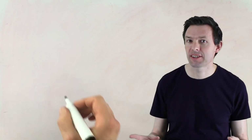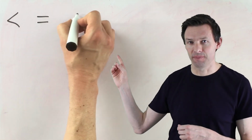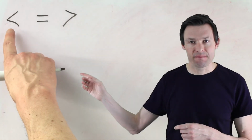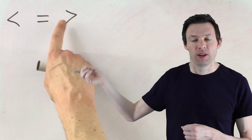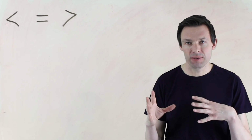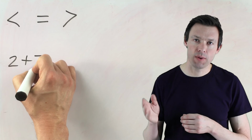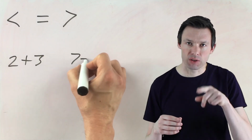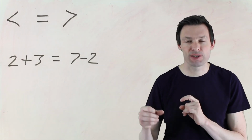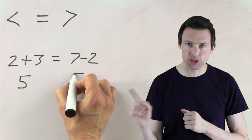Now there is something which we haven't discussed today to do with comparing numbers, but it is important, and that is this notation. So quite often you see these symbols. It means less than, or equal to, or greater than. And you use them depending on whether numbers are bigger than the other, smaller than the other, or the same. For example, if you look at this equation, 2 add 3, and on the other side you've got 7 take away 2, the answer to both of those is 5. 2 add 3 is 5, 7 take away 2 is 5. So those two sides are equal.